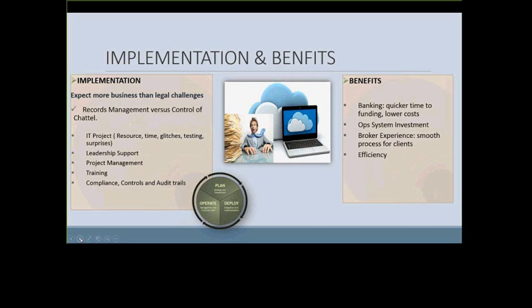John, anything else before we get it over to Shervin? No. I think Shervin would be perfect to speak about the implementations and benefits, especially from a practical perspective with all the experience that he has had recently with it.